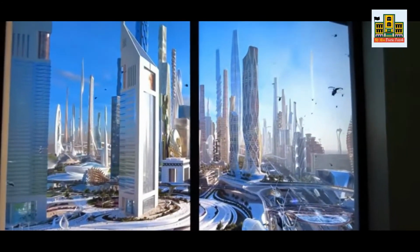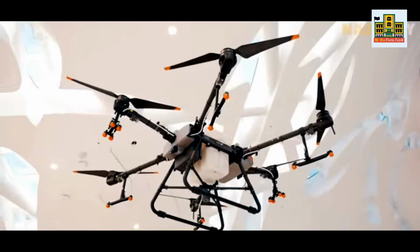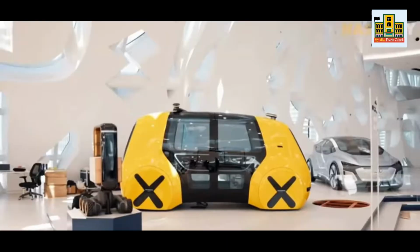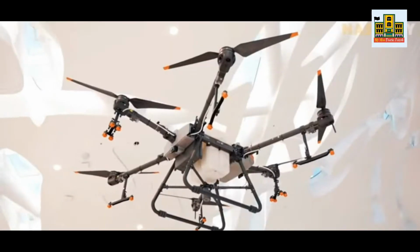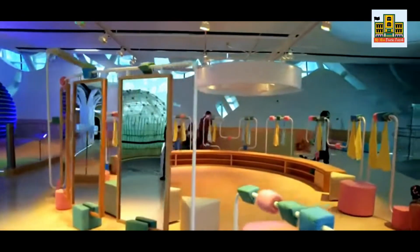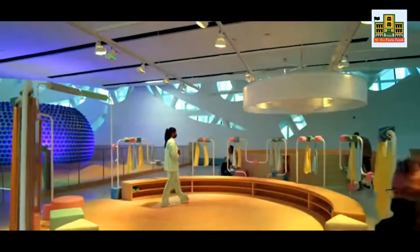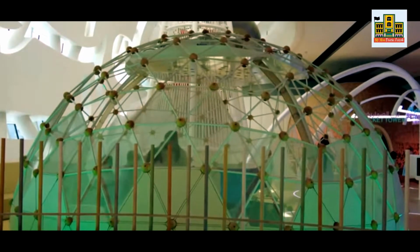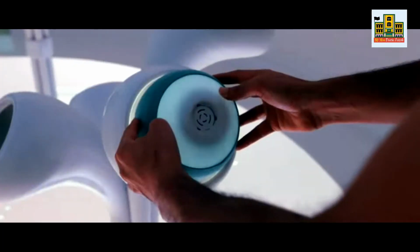Second floor was full of ideas based on the technology of future objects such as robotic dogs, self-driving electronic cars, etc. The bottom floor was like a science park for kids to help them appreciate physics, science and math.